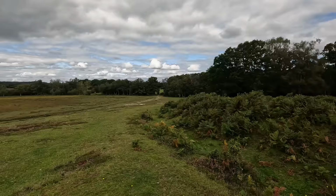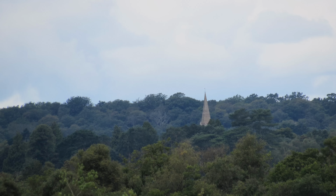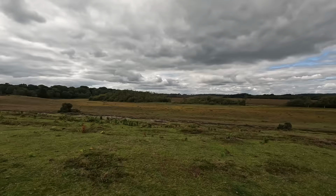But while we're here, just look back at some of the views. Appreciate it's quite a dull day, but there's a footbridge that actually goes over the river, and then Lyndhurst will be in the very far distance. In fact, I can just about make out the spire of the St. Michael's and All Angels Church at Lyndhurst, and then just slowly panning round, and then this is Matley Wood over to the left there.